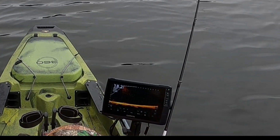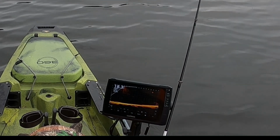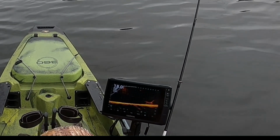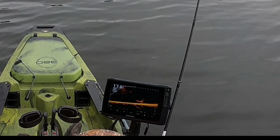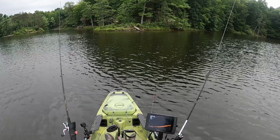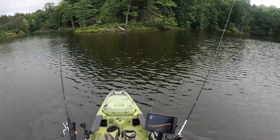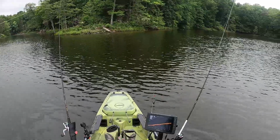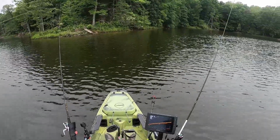And so that's when I decided to go ahead and change tactics. And you can see there again, there's a bass in about 3-4 feet of water chasing bait fish. So I decided to go ahead and fish the open water. Now I prefer trolling because I can cover a lot of water fast. There is an advantage to casting in a spot where you can sweep an area very thoroughly, but I like the troll. That's just personal preference.